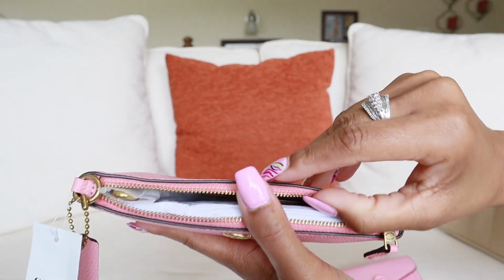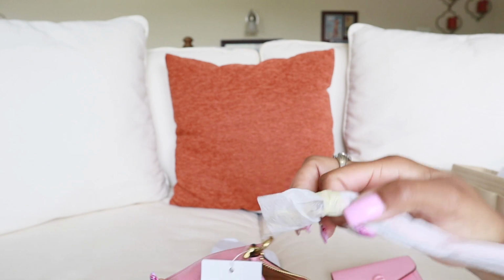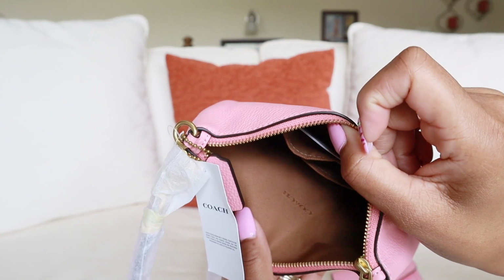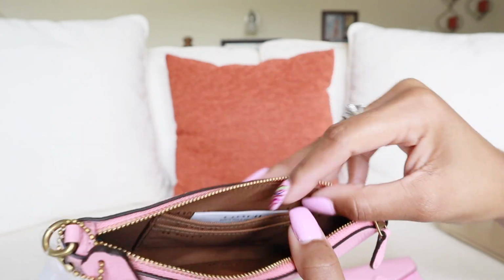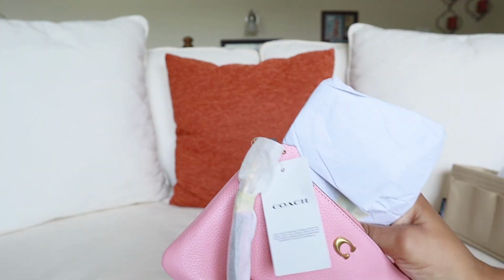But anyway, same concept, gold hardware. It does come with the wristlet strap on the inside, which I will be keeping and saving in my boutique just in case. This one does have the word Coach on the actual inside of that fabric. It's kind of got that, I like to call it camel color inside. You've got your two credit card slots, but this again is just a super soft wristlet. It is in the pebble leather.